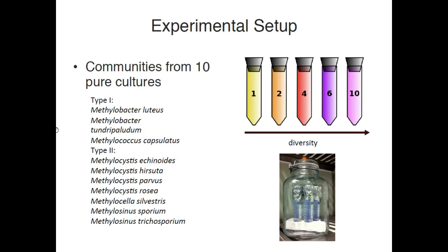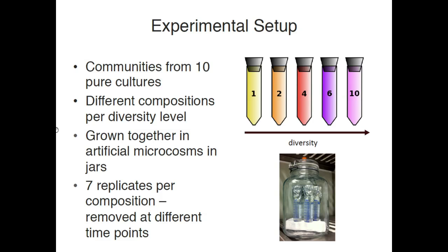To do that, we mixed communities from 10 pure methanotrophic cultures into 5 different diversity levels. So monoculture, 2, 4, 6, and 10 species mixtures. For each diversity level, we had 10 different compositions, except for the 10 species mixtures. And we made sure that each species occurs in the same number of communities per diversity level, so that we didn't have a confounding influence of composition and diversity. And these communities were grown together in microcosms that consisted of sterilized soil that were put in these tubes. And they were incubated in these jars under an atmosphere that contained 1% methane. Of each composition, we had 7 replicates that we removed at different time points so that we could look at how the communities develop over time.